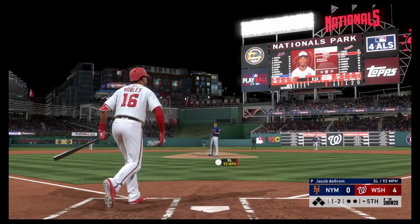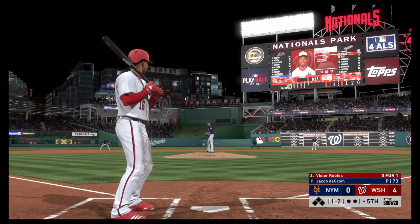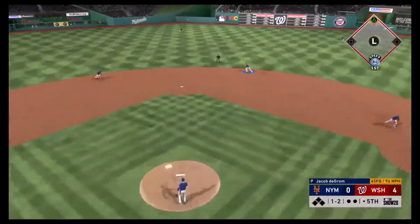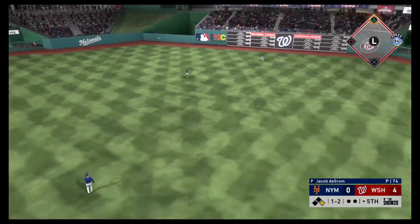Still hanging with him. Another good swing to keep it going. Another 1-2 delivery. A bouncer up the middle. And a base hit, so the leadoff man is aboard.